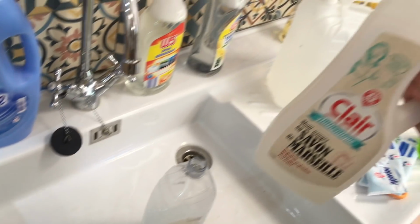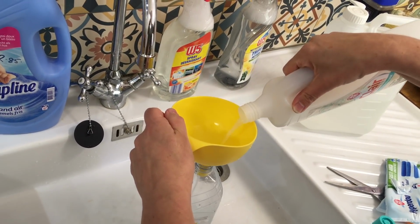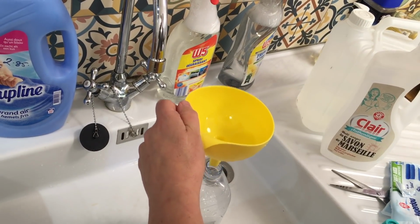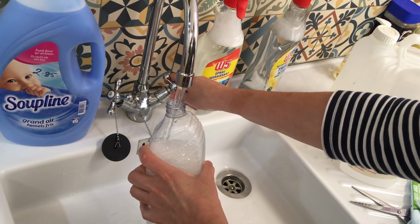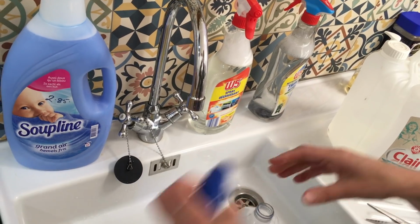And this is my generic cleaner. Oh, it smells heavenly. I love the smell of Savon de Marseille. I do about 50-50 of this. Gets recycled, don't worry. It disinfects, it makes things smell nice, it degreases. We keep this in the shower.